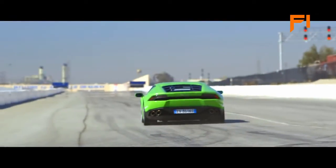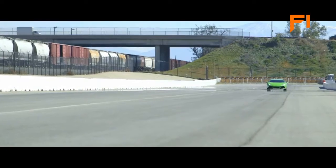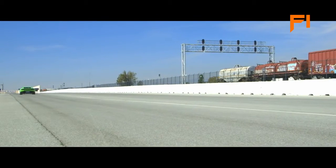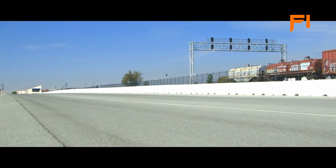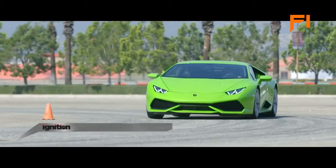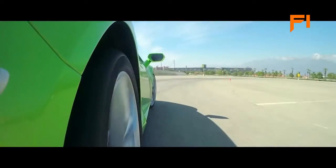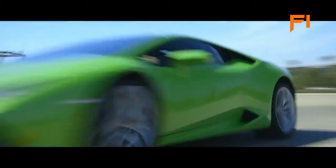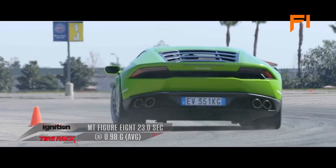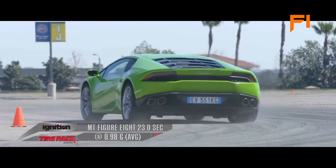In fact, the only cars we've ever tested that are quicker than the Huracan are the Bugatti Veyron, the McLaren P1, and the Porsche 918. And all those start over $1 million. And that's just straight line. This thing corners too. It has a max lateral acceleration of 1.02 Gs. And the Huracan can run around our figure eight in 23 seconds flat with a remarkable average G of 0.98.